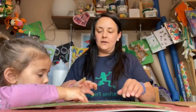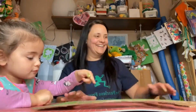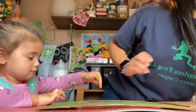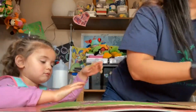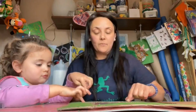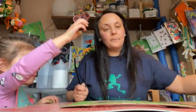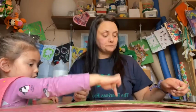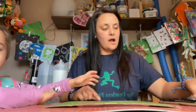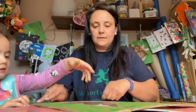And then we need to stick his eyes on. Hang on, don't stick it too much, darling, otherwise nothing else is going to stick to it. It'll just be your fingers. We are going to stick on some googly eyes. If you don't have googly eyes, just use some round bits of white paper and put some black dots in the middle. So those are going to be our eyes. Where do you think the eyes should go, Poppet? Where do you think we should put the eyes?